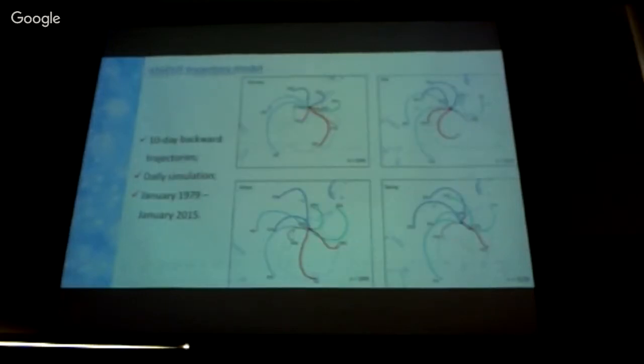And here I have the HYSPLIT trajectories model for my core. Mount Jones is here. We need to keep in mind these elements stay in the atmosphere for between 10 and 12 days, which is the time transport takes between the continents. And here I have 10-day backward trajectories to show how they are arriving at my site in Antarctica.